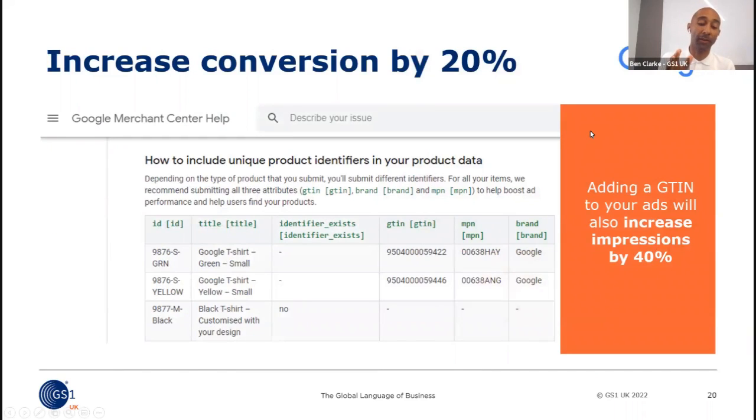So we recommend the GTIN goes in a barcode on a product, but that shouldn't be the end of it. Whenever you list a product online, include the GTIN in the data set, include the GTIN in the attributes for those products. And then for things like Google Shopping, it will increase impressions by 40%. So that's an extra 40% of people who've got eyeballs on your product. And because there's more people viewing your product online, you're going to do more conversions as well, more sales, 20% more conversions. But this is proven just by adding a GTIN to your Google Shopping feed.